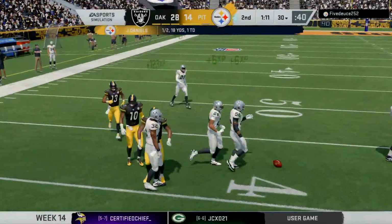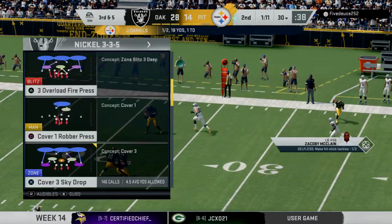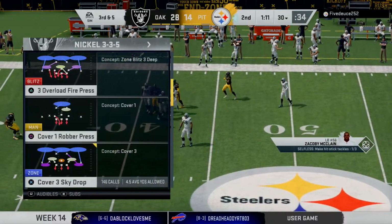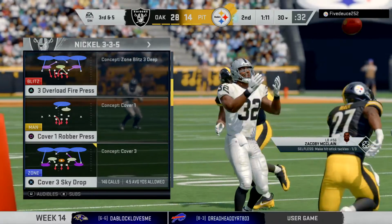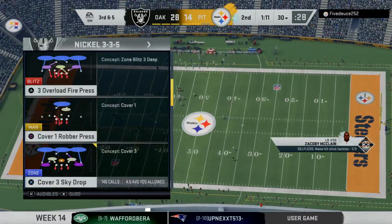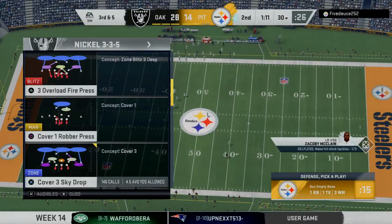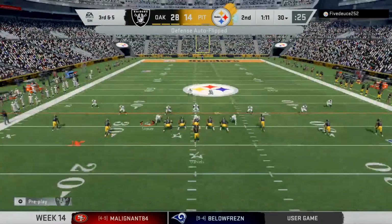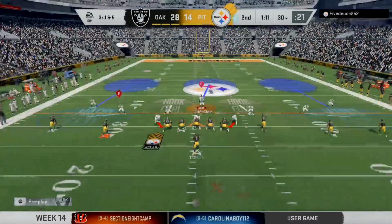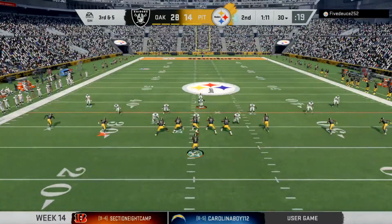Now, meanwhile, a pass that should have been intercepted, but it winds up falling incomplete. Some of the fans here don't seem too happy about what we've seen in this first half. No, not at all, and I understand why. They've looked lethargic, out of sync, and it shows on the scoreboard. They come up now 3rd and 5 following the incomplete pass. Single. Hey, watch number 5.